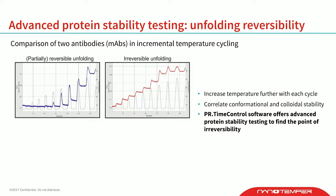We applied the same cycles of temperature increases here, but you can see that from the very beginning there is unfolding, and also from the very beginning unfolding is irreversible because the signal never comes back down to the original initial signal that we started out with. So for this antibody, all the unfolding that happens is immediately irreversible.